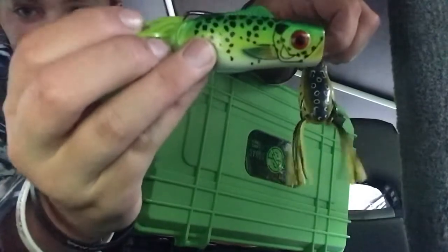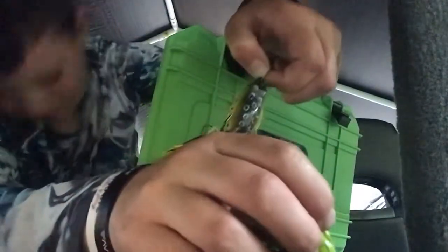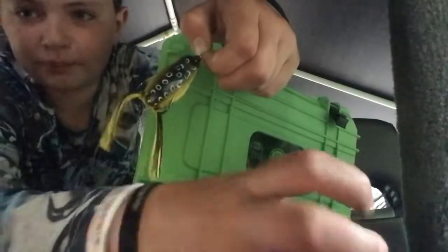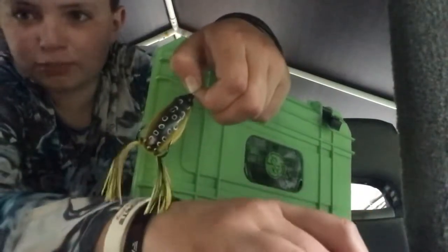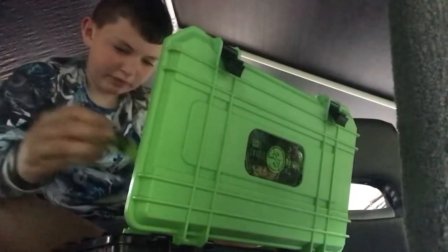This is the Strike King Pop and Perch. And this is the, what is it? The Jawbone. Dick's brand, Dick's Sporting Goods brand. Yeah, so there's the next favorite bait.